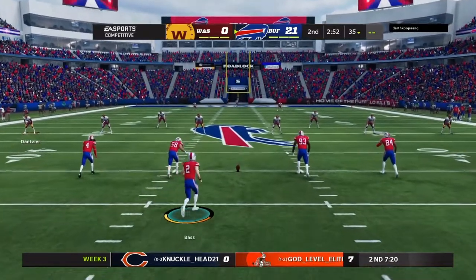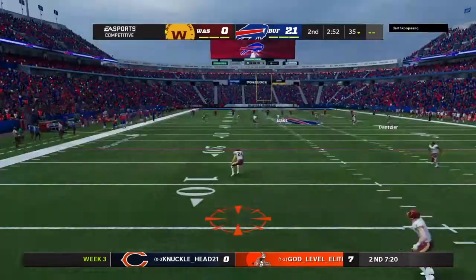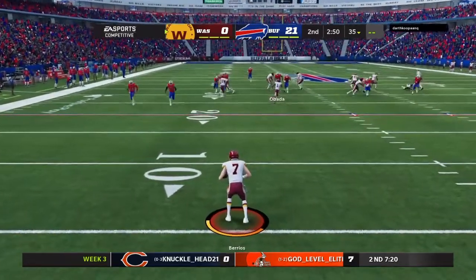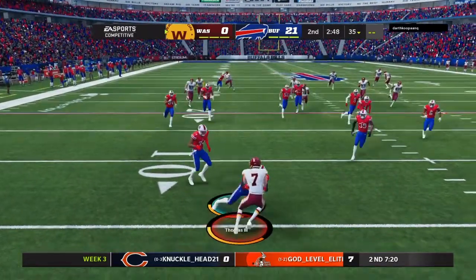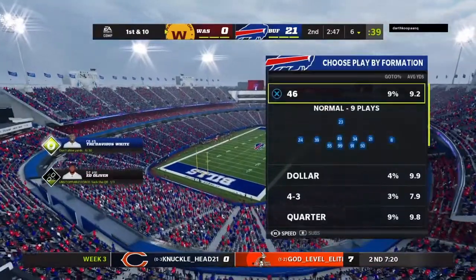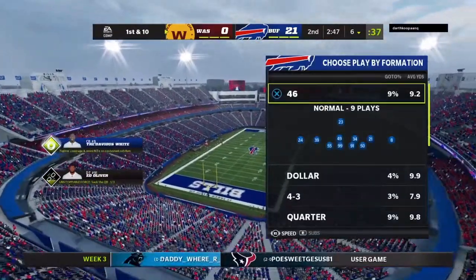After the touchdown, Bass to kick it away. From the 6. And they will be backed up deep. Trouble here as they're going to start this drive at the 6.